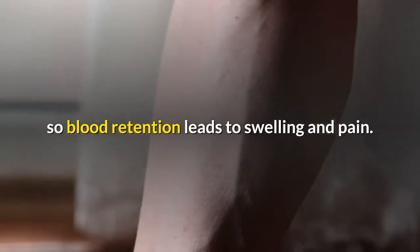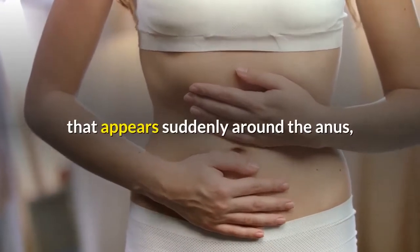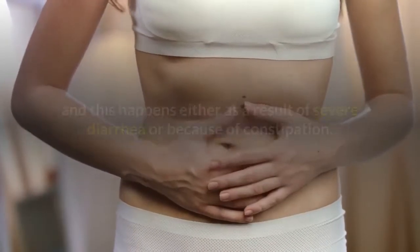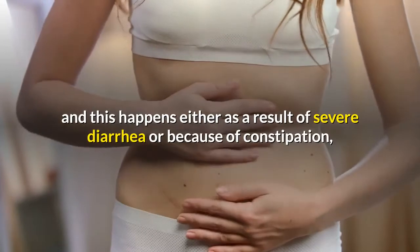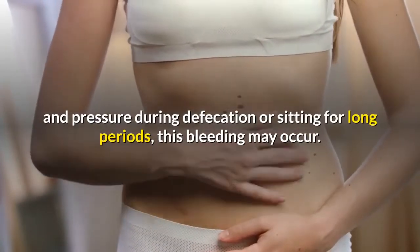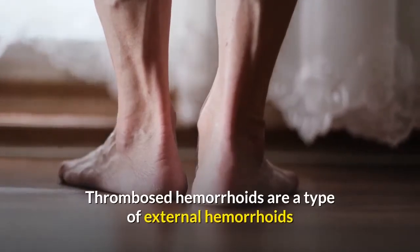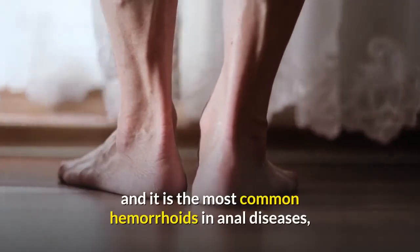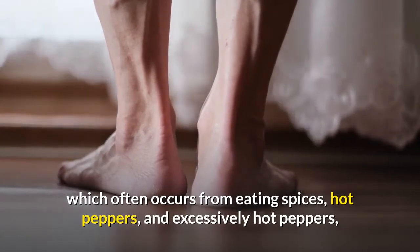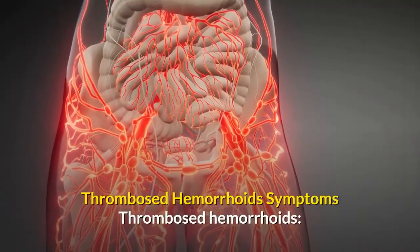to swelling and pain. It is called a thrombosed external hemorrhoid, which is a hard, painful tumor that appears suddenly around the anus, and is caused by bleeding in the vessels of external hemorrhoids. This happens either as a result of severe diarrhea or because of constipation, and pressure during defecation or sitting for long periods. This bleeding may occur. Thrombosed hemorrhoids are a type of external hemorrhoids and the most common hemorrhoids in anal diseases, which often occur from eating spices, hot peppers, and excessively hot peppers, which irritate the veins under the skin in the rectum.